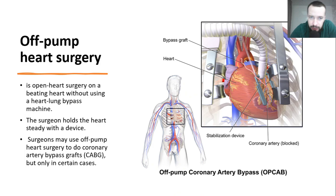Off-pump heart surgery is open heart surgery on a beating heart without using a heart-lung bypass machine. The surgeon holds the heart steady with a device. Surgeons may use off-pump heart surgery to do coronary artery bypass grafts, but only in certain cases. You see this machine, it's really hard to understand if you don't work with it, but all you need to know is that this machine does the oxygenation of the whole organism without your heart.